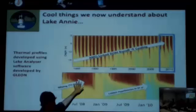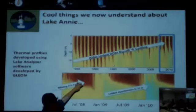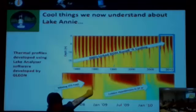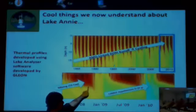And we can see really cool things like Tropical Storm Faye, not a very big storm, but it came through, rained a lot, and actually sent the mixing depth way down deep, and it continued to be deep the rest of the summer. So one event drove the huge amount of change in the lake.